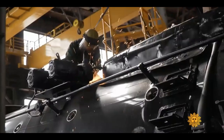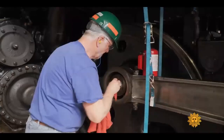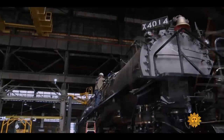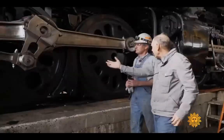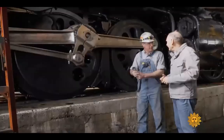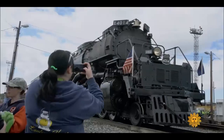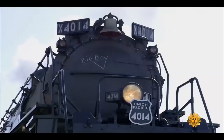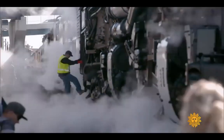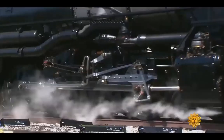Dickens led the small team of Union Pacific workers who spent 5 years toiling to bring the massive machine back to life. Just give me some idea of the scale of this. I mean, these wheels are almost as big as we are. This is 17,000 pounds all by itself, without everything else hanging off of it. 4014 is one of just 25 locomotives built in the 1940s, aptly named Big Boys. 132 feet long, weighing more than 1 million pounds, producing 7,000 horsepower.